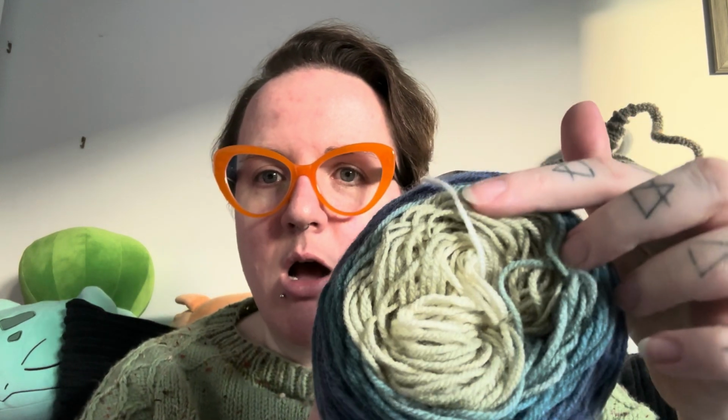It's got a wee bit more of the white to come out, and then we go into a really, really pale. It looks a little yellow on camera to me, but it's actually quite a pale olive, and then it goes slightly more green into a teal, and then a dark blue, and then a jeans blue on the outside. So this is a really gorgeous colour palette.